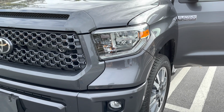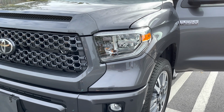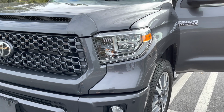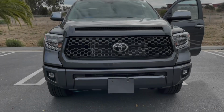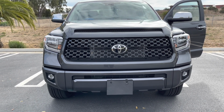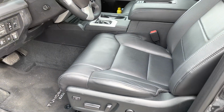So a few more things that I love about the vehicle, the headlights being the LEDs, super bright, almost that white with a blue tint to them. And they look really, really sharp. When I get into our Sequoia, I really can tell how dated the headlights look in those older vehicles. And the daytime running lights really look awesome. These LEDs on the top and bottom look really sharp.